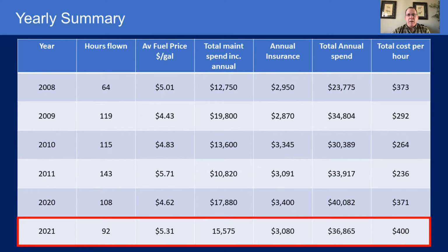If you're new to the channel, I've owned two 310s. I had 71 Whiskey Delta from 2008 to 2011. And then I've owned this airplane. I bought it in late 2019. So I've got 2 full years now of costs, 2020 and 2021.